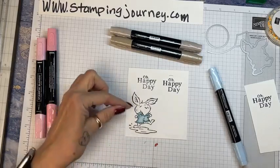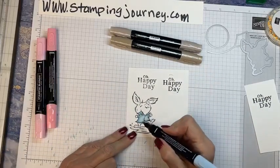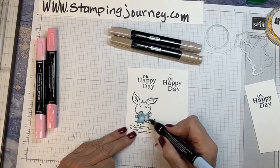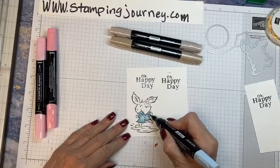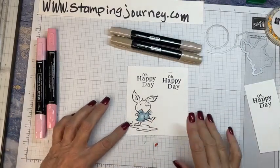And then if I don't want those lines to look so solid, I go again and just do little circles right where they come together, where the light and dark come together. I leave the center because I want it to have that light and dark. So I just left the center, but there you go. Gives it a little more dimension.